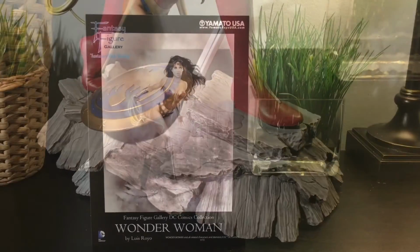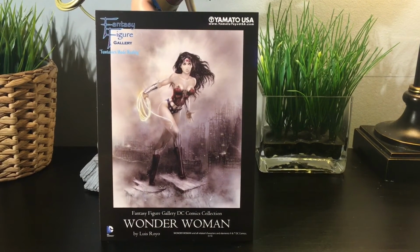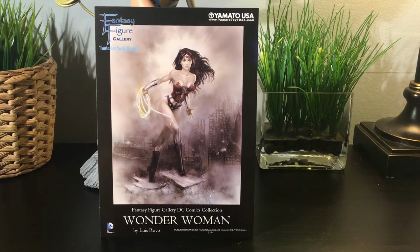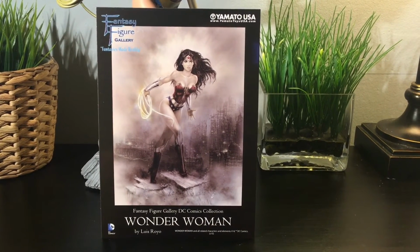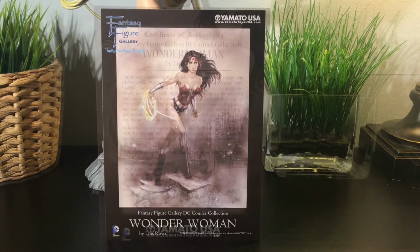You also get this really kick-ass art card, and rather than giving you something small, they made it pretty big. It's about the size of a postcard, so if you wanted to, you can frame it and put it alongside the statue. That's personally what I'm gonna do, and I'm glad they included this.